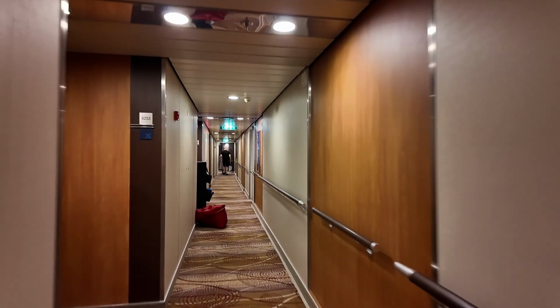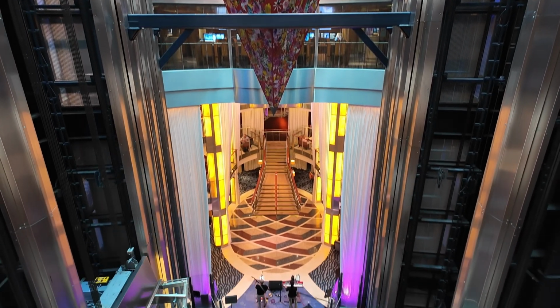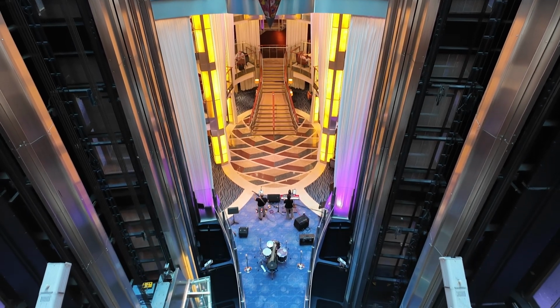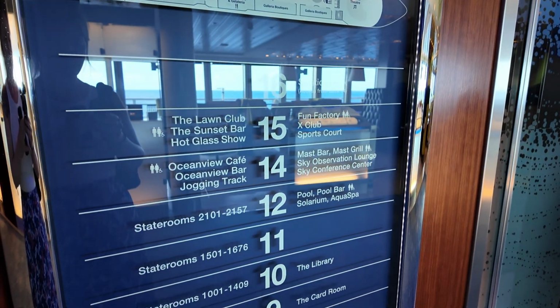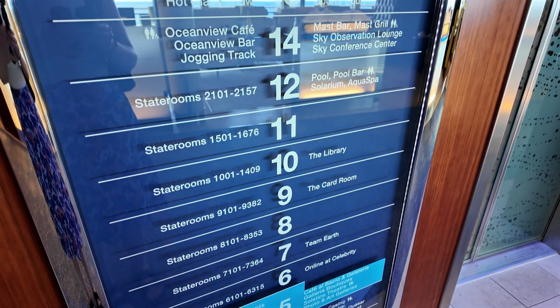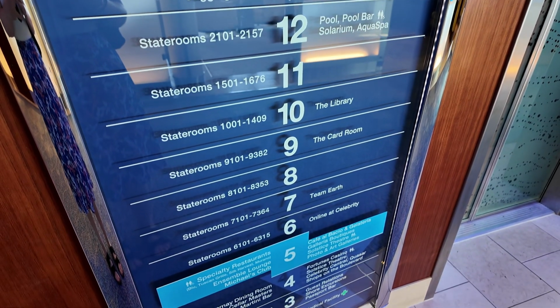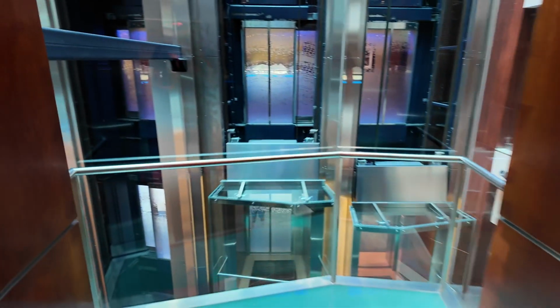So we're going to start this tour going down the hallway and over to where the elevators are. At all of the elevator stations, you will get this little map that shows you what is on each floor, as well as an actual pictogram of the ship itself, so you have a better idea of where everything is. This is especially handy when you are first getting onto the ship and learning where all the cool spots are.